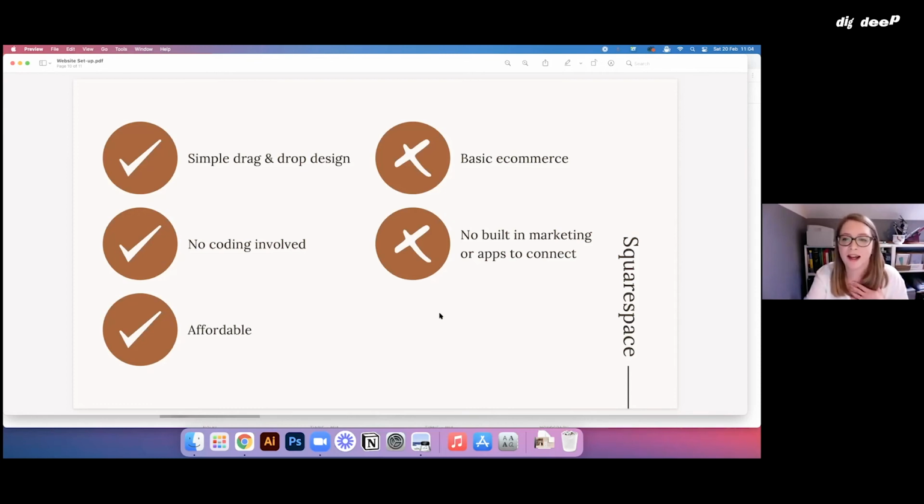out. And then the thing I don't like so much about Squarespace is there's a few apps that you can connect to it. I think it's getting better with that, but Shopify definitely has a lot of apps that you can add in that help make the running day to day a lot easier.